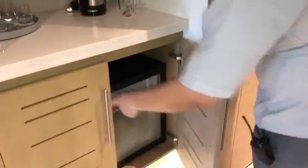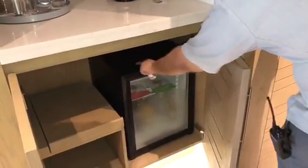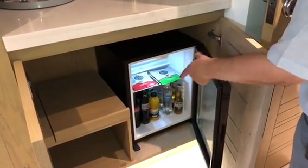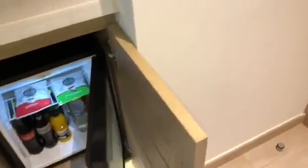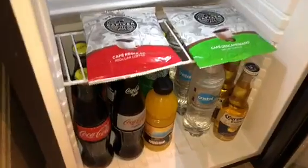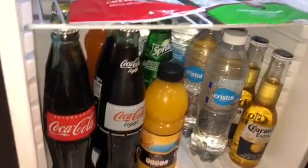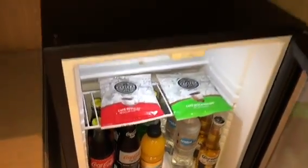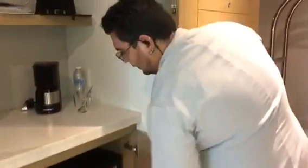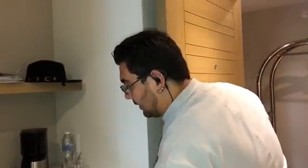Okay. This one is a minibar. Minibar is completely included. If you want to grab something, we restock once a day. If they already came and you need more beers, more soda, water, anything, from the tablet, you can order more. Ice machines, 2nd and 4th floor.